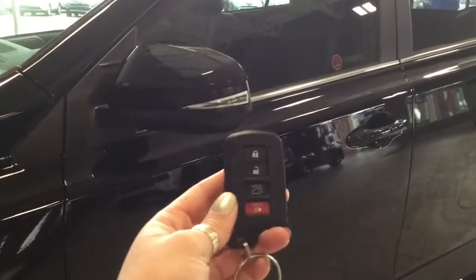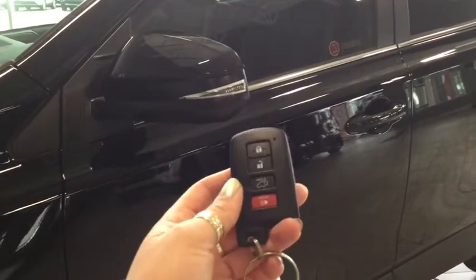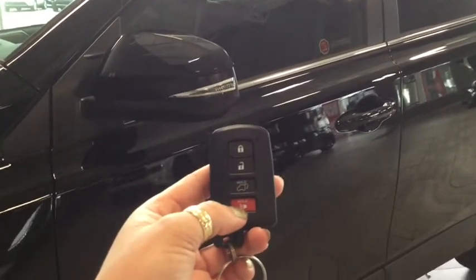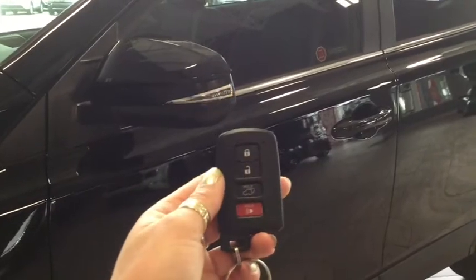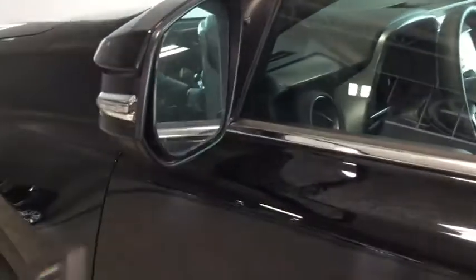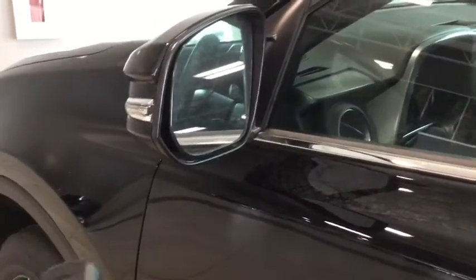Helping you into your RAV4 is this handy dandy Toyota Smart Key. On your fob, you have your lock, your unlock, your power lift gate, and your panic button. Pushing the unlock button once will unlock the front door, and pushing it twice will unlock all 4. And you can see there that you do have your side view mirror signal indicators. That's going to be really great for heavy traffic or if you're traveling on the highway. And then here is your side blind zone alert. That's another really great safety feature for you to have.